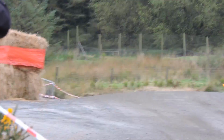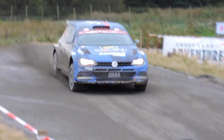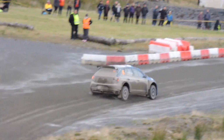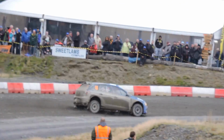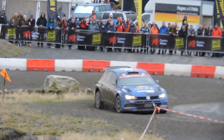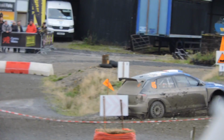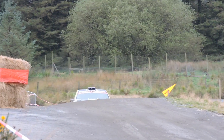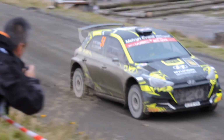Now there's another car that is stopped in Maherin, number 96. We're looking, however, at now number 46 through. Another of the Volkswagens, isn't it, this? Running it for the Chesterfield team, dad and family, and doing selected WRC.